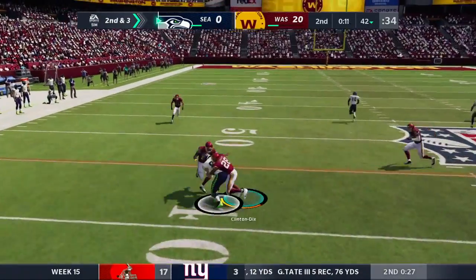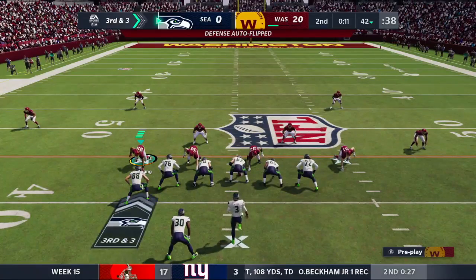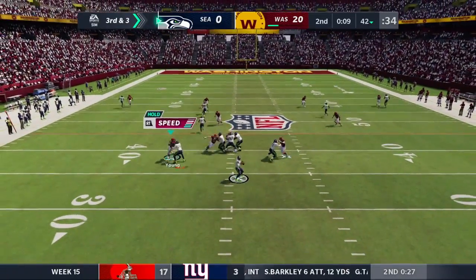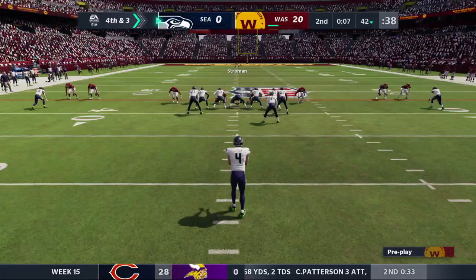From the gun, it's Wilson. He finds his man, the tight end Olsen. Extra man here in the secondary for Washington on third down. Operating from the gun, Wilson. And that is incomplete. Dixon.